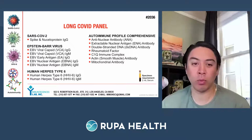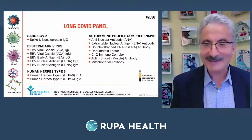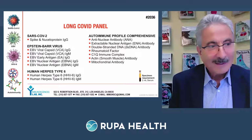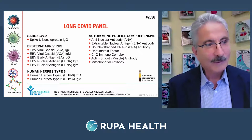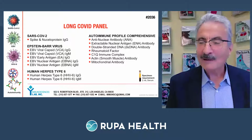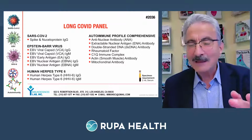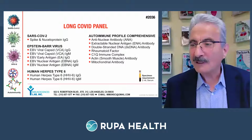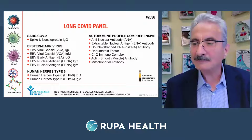Perfect. We love the numbers. Was there a decision, and did you ever consider adding D-dimer as part of this panel? Well, there are lots of things that we can add to this panel, absolutely. For example, anti-cardiolipin antibody is very important to add. Anti-nuclear cytoplasmic antibody is very important to add. But again, the price is the major factor. Thyroid antibodies, thyroid peroxidase and thyroglobulin antibody, are very important. But these are the most important tests that will give us the most information about autoimmunity. And yes, I'm not denying the use of D-dimer antibody as well. Perfect.